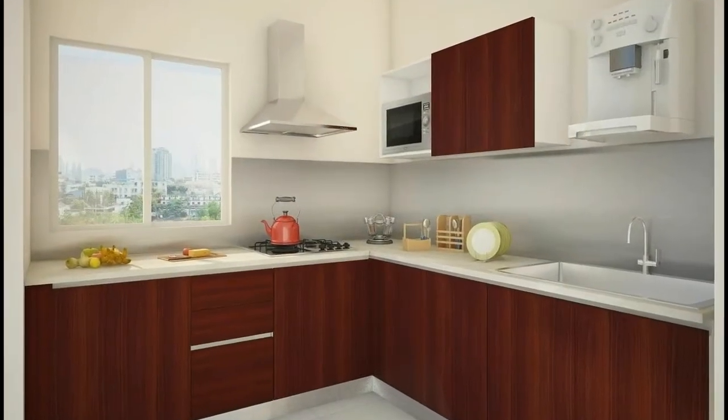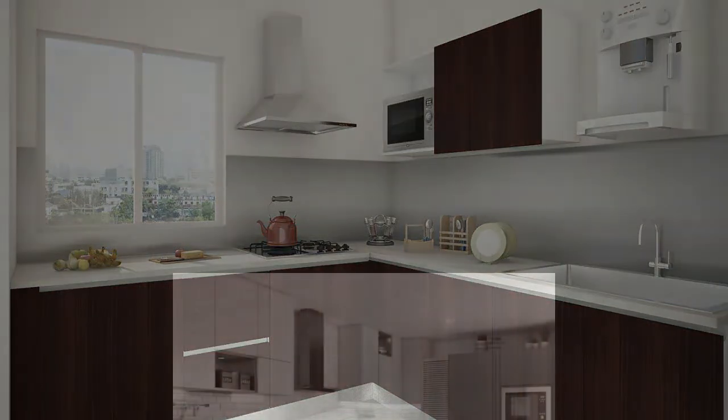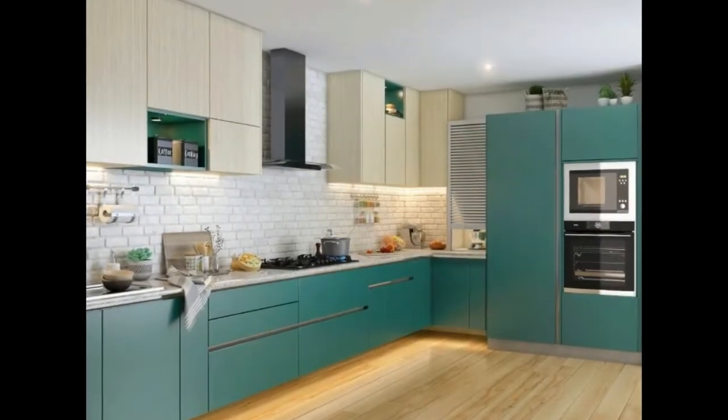Pull-out drawers. Drawers of these varieties are used for storing food items, utensils and spices. Besides these items, a modular kitchen also includes accessories such as dishwasher, refrigerator, oven, sink, pantry and many more.